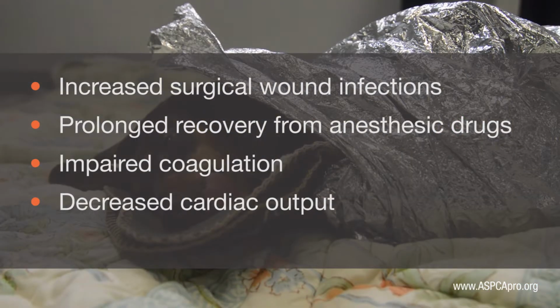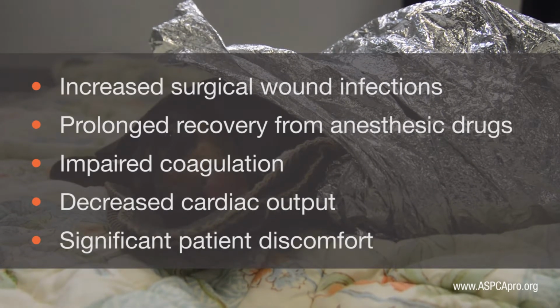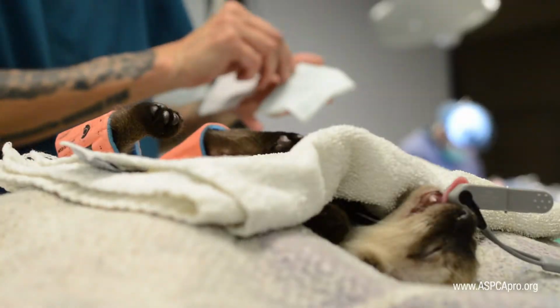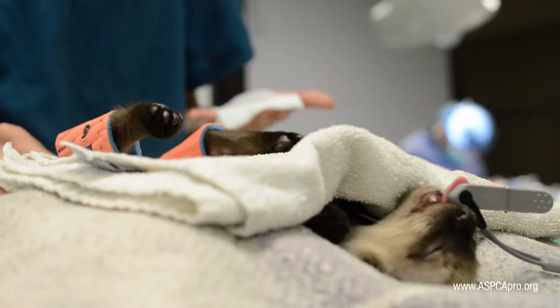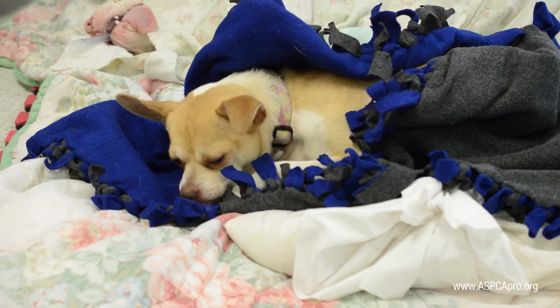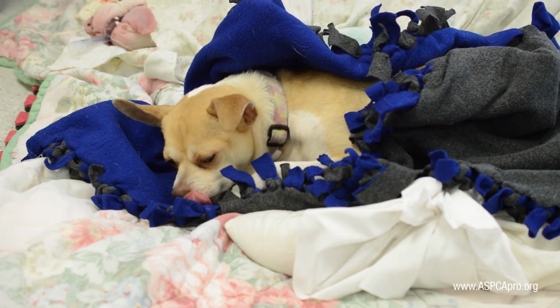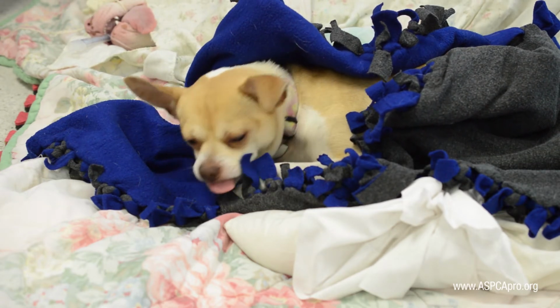The unwanted side effects of this common complication include increased surgical wound infections, prolonged recovery from anesthetic drugs, impaired coagulation, decreased cardiac output, and significant patient discomfort, which has often been reported by human patients to be worse than their surgical pain. In essence, hypothermia can cause our patients to not clot as well during surgery, wake up more slowly, have increased discomfort post-surgery, and be more likely to get a surgical site infection.